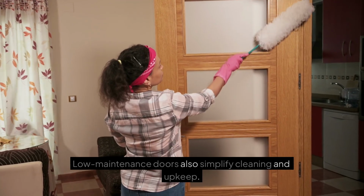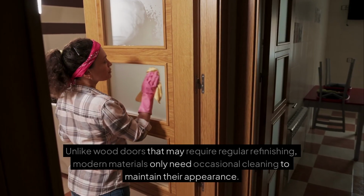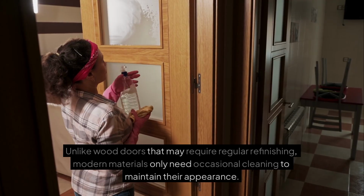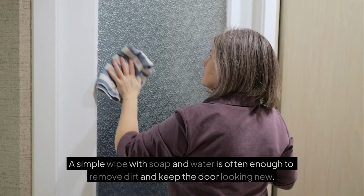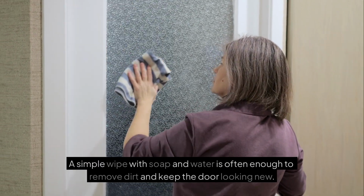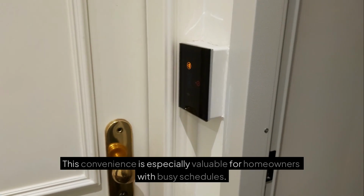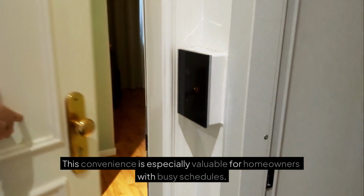Low-maintenance doors also simplify cleaning and upkeep. Unlike wood doors that may require regular refinishing, modern materials only need occasional cleaning to maintain their appearance. A simple wipe with soap and water is often enough to remove dirt and keep the door looking new. This convenience is especially valuable for homeowners with busy schedules.